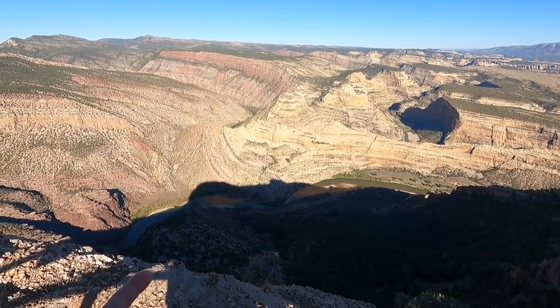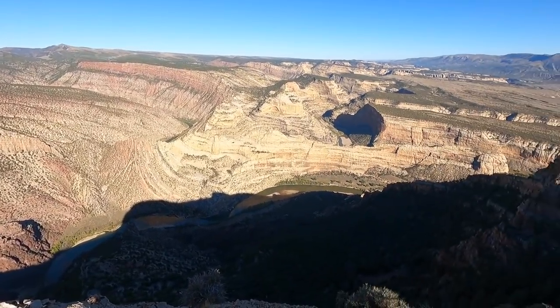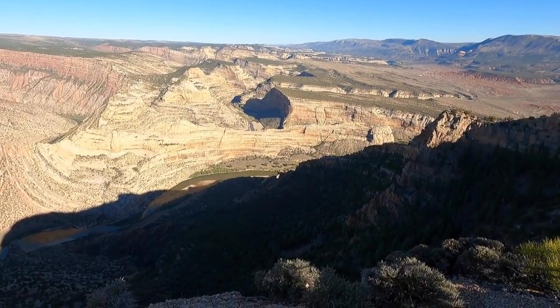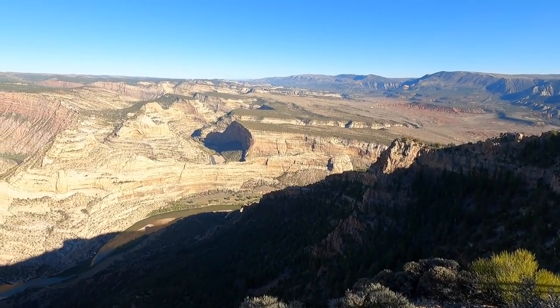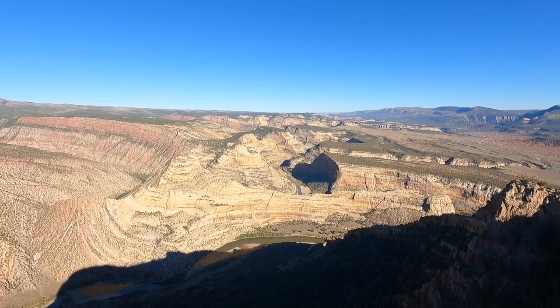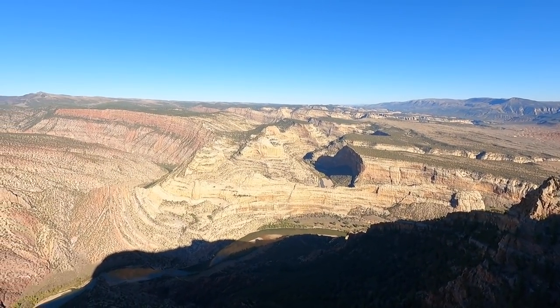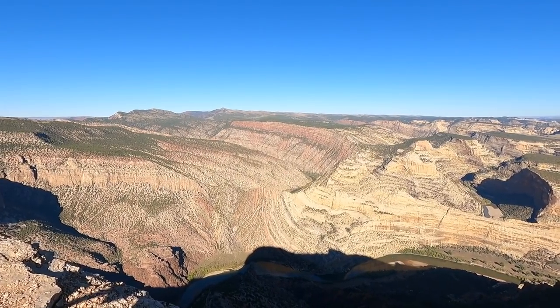So on this side, this is the Green River. That's what we've been seeing come around. That's the Yampa River over there. I believe they merge together down this way a little bit further. That's just spectacular. I really don't know what else to say. We keep saying it's incredible, it's spectacular, but it's just wonderful.